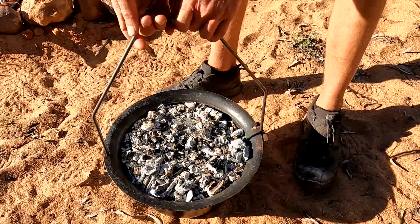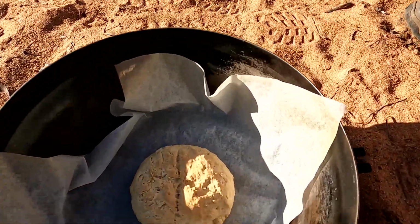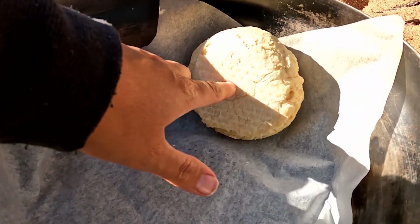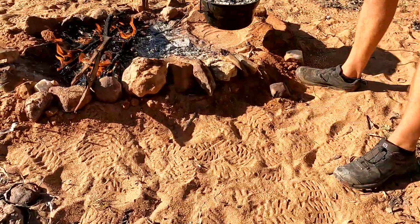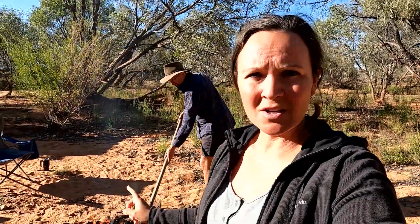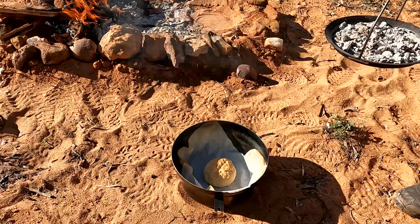Moment of truth, guys. How did we do? We haven't checked it. Ooh. Okay, slightly golden brown. I would say that might be a little bit under. It's been on for 20 minutes. We've rotated it every 5 minutes. It's a little bit under, so I'm gonna get Shannon just to put some more coals on top, and then we might just give it another 10 minutes. It's looking pretty close. Take two.